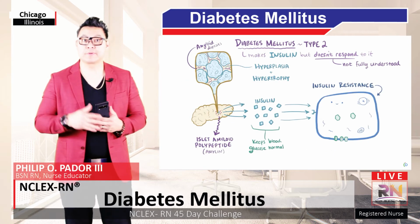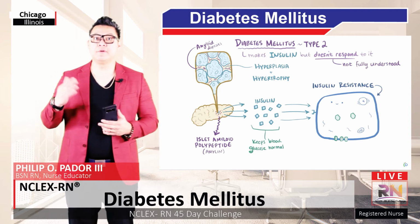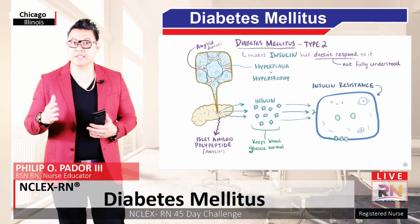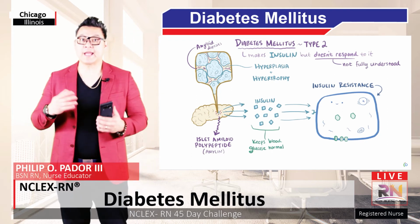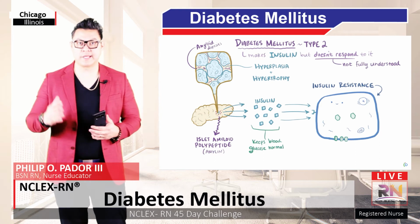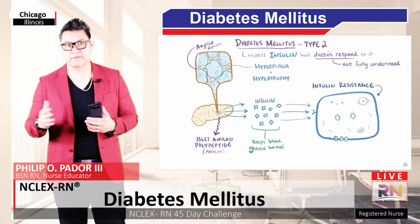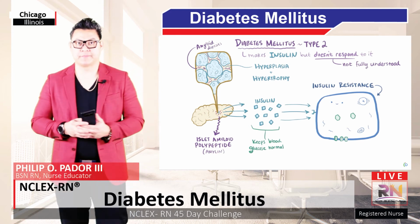The body ends up producing more insulin in order to get the same effect and move glucose out of the blood. It does this through beta cell hyperplasia, an increased number of beta cells, and beta cell hypertrophy, where they actually grow in size, all in an attempt to pump out more insulin. This works for a while, and by keeping insulin levels higher than normal, blood glucose levels can be kept normal, called normal glycemia.